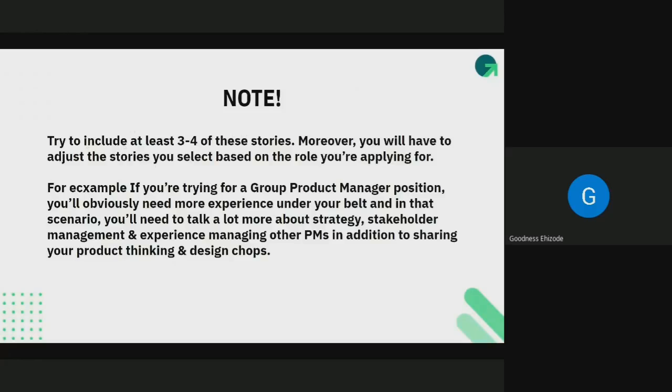You have to adjust the stories based on the role you're applying for. Like I mentioned before, if they are more focused on the growth aspect of the product manager, you want to focus on how you grew the product. You did PLG for products.